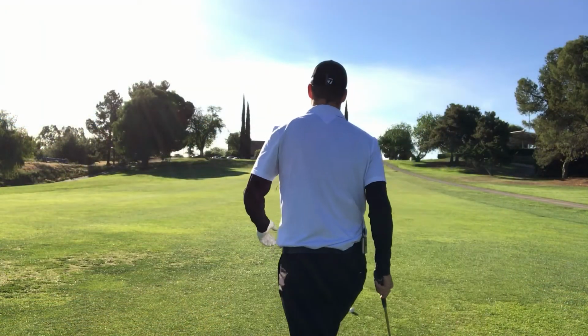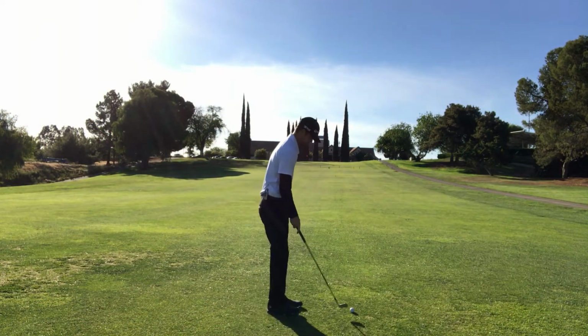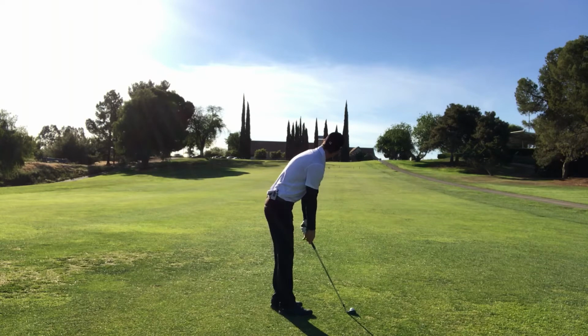And it's going to set you up to feel good, mentally, that you had a chance for birdie, you had a chance to save par. And if you do that consistently, you improve on getting the ball on the green more, your scores will drop quicker.